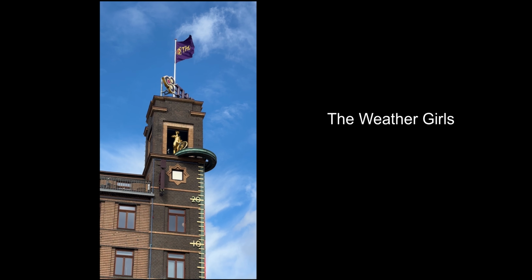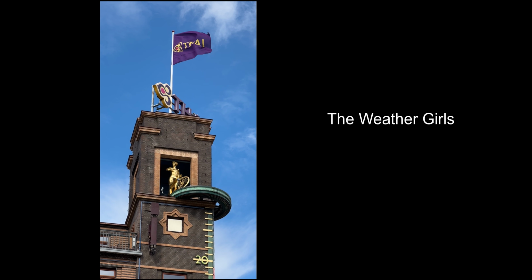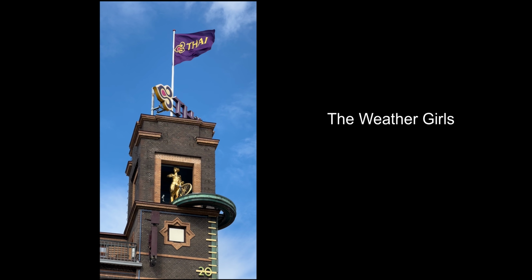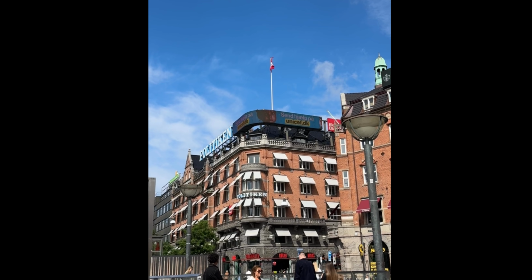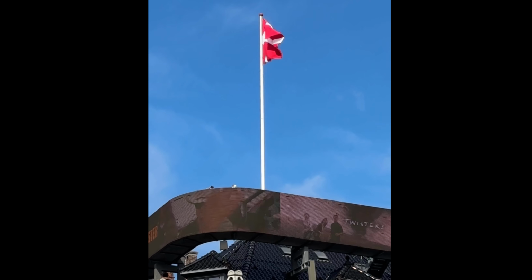The Weather Girl with her bicycle, a gilded sculpture group telling the weather in City Hall Square. Around and stroll a pedestrian car-free shopping area.